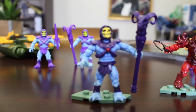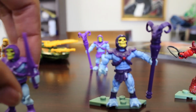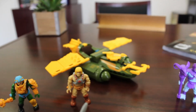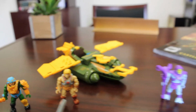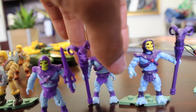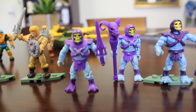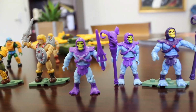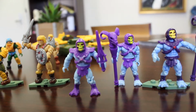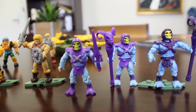Now let's move over to Skeletor. This is the Skeletor I received with, I believe, the Wind Raider, which is right back here. That was my He-Man and Skeletor Wind Raider set. And this is one I believe we got separately, if I'm not mistaken. You look at the difference between these two, and they have a fairly similar color scheme. It's just that the feet are different: one is painted with shoes, one is not. That's the biggest difference in that one.